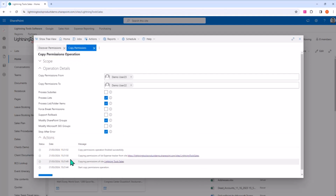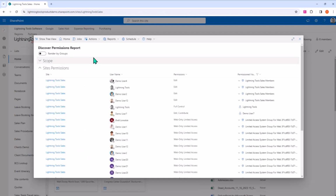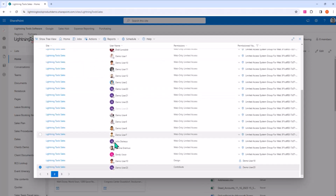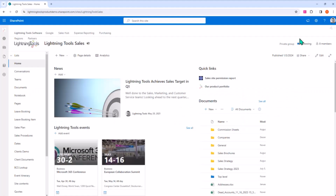And notice that this doesn't just stop at the site level, but it also goes deeper than that if we choose to. This actually found an expense tracker list where it's gone through and changed the permissions there as well, because demo user 23 happened to have unique permissions to that. So now demo user 22 has those permissions instead. So we've got that ability. And if we just simply go through and refresh that report, you can see how this has changed from the 22 to 23 and so on. So that's something we can do at site level by discovering the permissions.